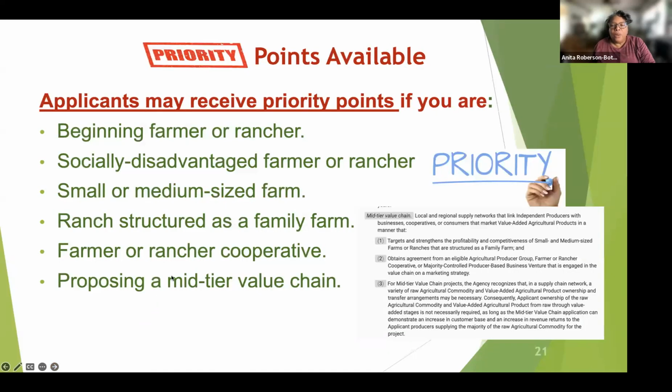Again, I mentioned priority points are available. These are the categories in which applicants fall to receive those priority points. And I'll also make these slides available for sharing.